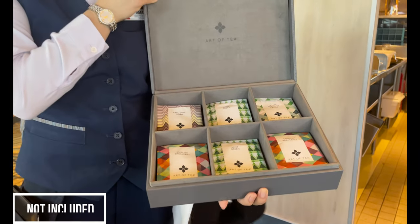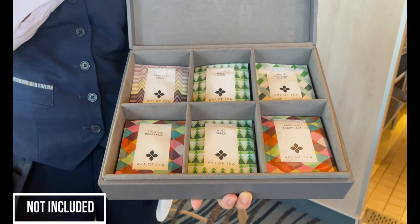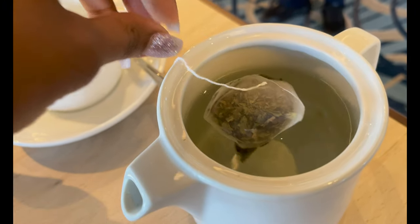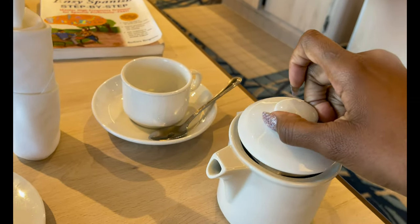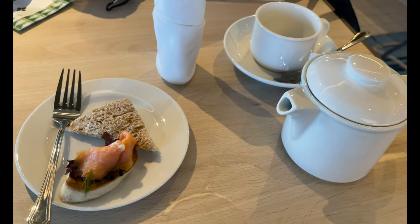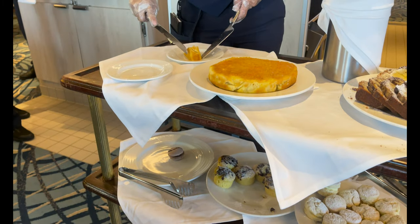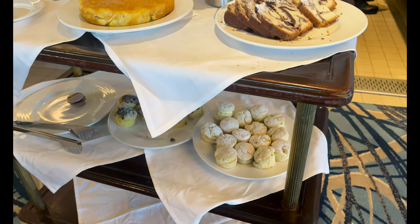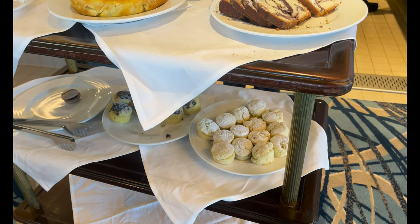I saw this tea party being offered as a part of the itinerary for the day, and although it wasn't included, all we had to do was pay for a tea bag, which was about $2, and then we had access to all these amazing, yummy treats. It was a great experience, and I can't wait to do it again.